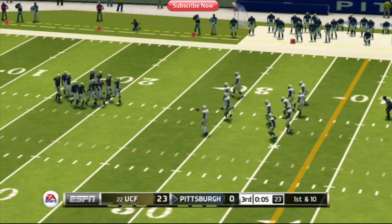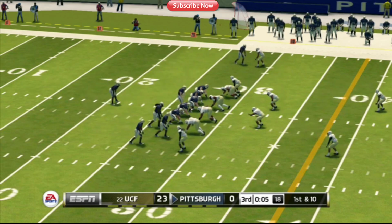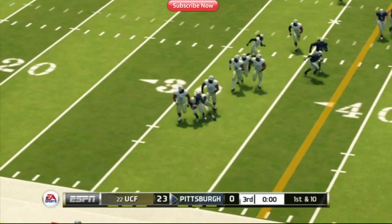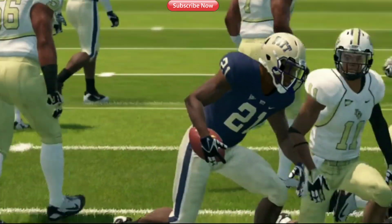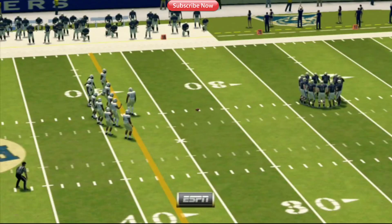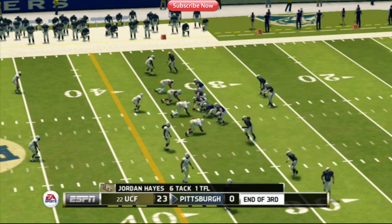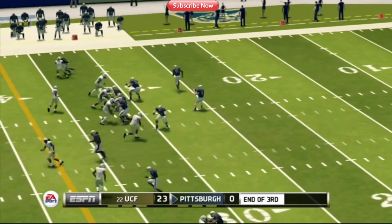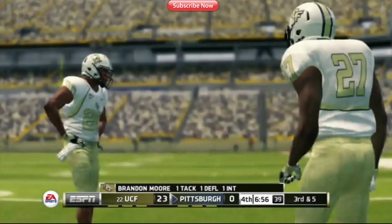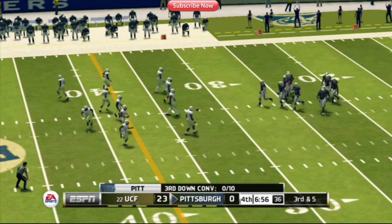From their own 27-yard line, first down. Decent run here, right side. That's three down and one to go. The Knights lead it by 23. Slings it. The defender had his hands on it, but it's incomplete. The intended receiver on the play. Back in this very pivotal fourth quarter.